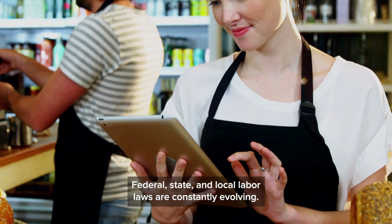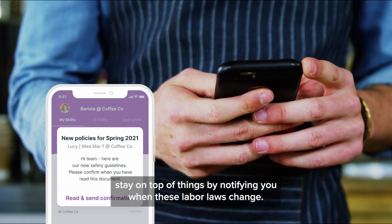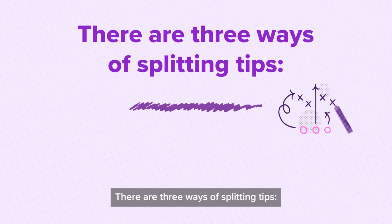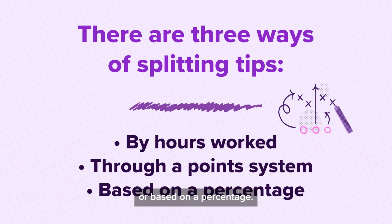Federal, state, and local labor laws are constantly evolving. Homebase can help you stay on top of things by notifying you when these labor laws change. There are 3 ways of splitting tips: by hours worked, through a point system, or based on a percentage.